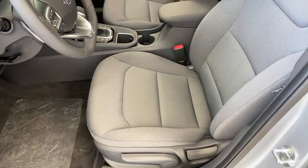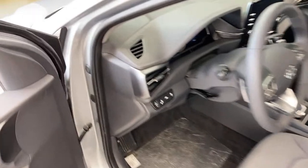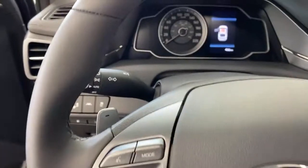There's a little bit of a pattern in the center here, which is different than the rest. A little bit easier to see with the naked eye than probably on camera, but just a nice cloth. Although you do have a leather-wrapped steering wheel and a nice leather-wrapped gear shift as well in here.